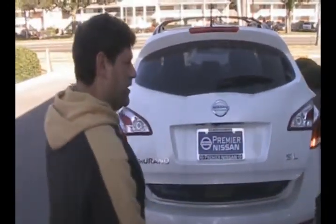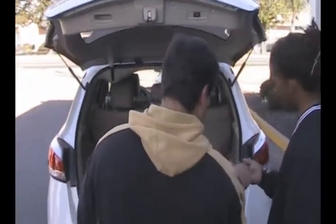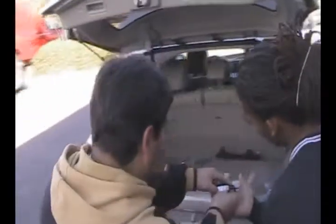It has a power rear door in this model. That's also going to help your wife. You also have one on the key. She can either walk up and touch it there, or she can touch it right here on the key, and it'll be open before she gets here.